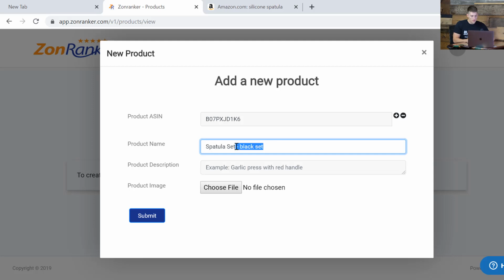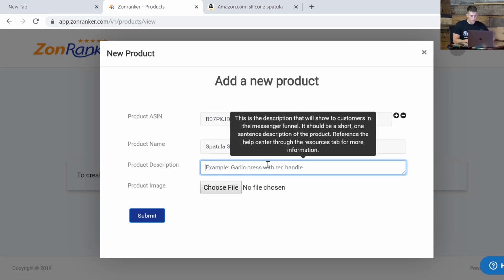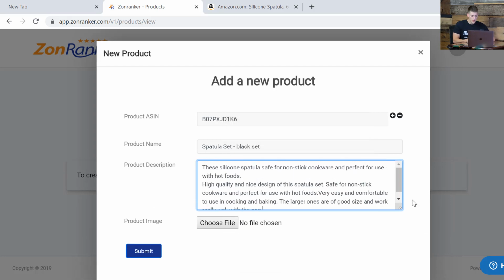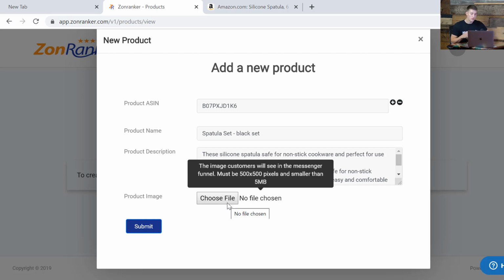When it comes to the product description, you are going to want to be more detailed with this because this is something that a customer is going to see. When you choose a product image, this is the image that the customer is actually going to see in the chatbot funnel. So you are going to want to pick a really good image, and this doesn't necessarily have to be your current main image, but we definitely recommend it so that if they're doing the search find buy method, they'll really easily find your product. So if you're doing search find buy, make sure that your main image in your giveaway ZonRanker chat flow is exactly as it shows on Amazon.